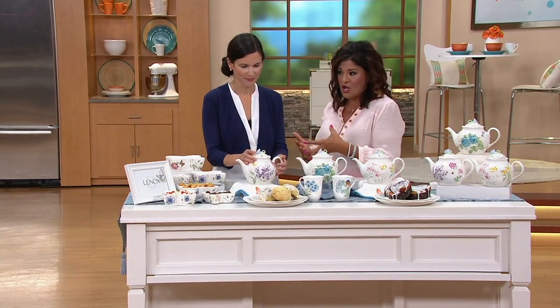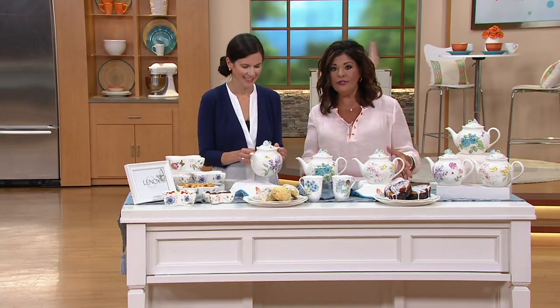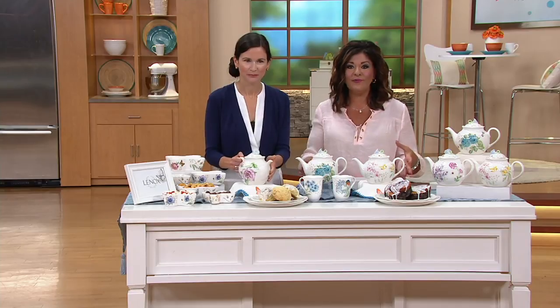I did too, plus Matchbox cars. I did both of them. I liked them both. But this is kind of your dream come true. This is your grown-up girl's teapot. Right. And it is from Lenox.